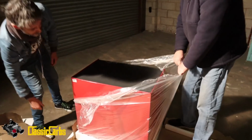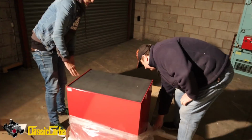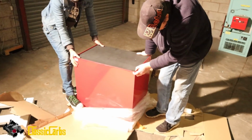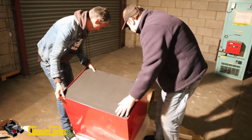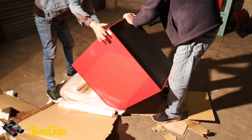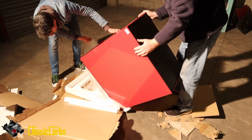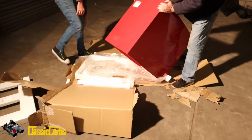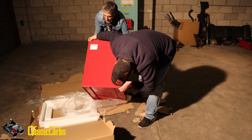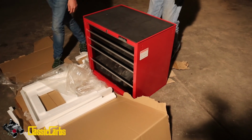Ooh, it's got rubber thing on here. Yeah. Nice. Oh, we should be able to wheel this out. Make it into a TV stand. Yeah, there are wheels. Could be. Are they inside somewhere maybe? Oh, we've got to assemble it. Oh, they're probably in the drawers. Possibly. But leave it on the cardboard so nothing gets damaged. That looks beautiful, dude.